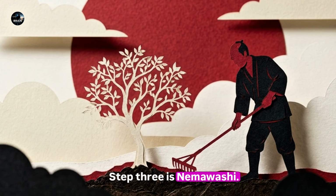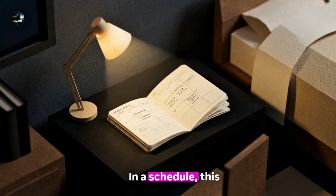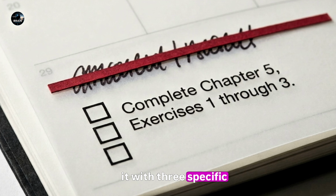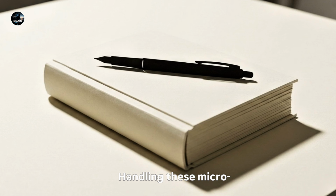Step 3 is Nemawashi. This refers to the agricultural practice of preparing the soil and roots before a tree is planted. In a schedule, this means performing the groundwork the night before. Look at your Ichiban task. If it is a general goal like study math, replace it with 3 specific actions, such as complete Chapter 5, exercises 1 through 3. Determining your starting point and gathering materials in the morning creates mental friction. Handling these micro-decisions tonight offloads the mental work so your brain can focus on execution.